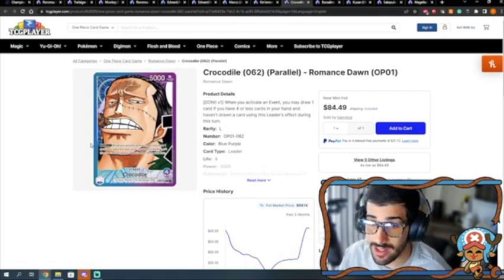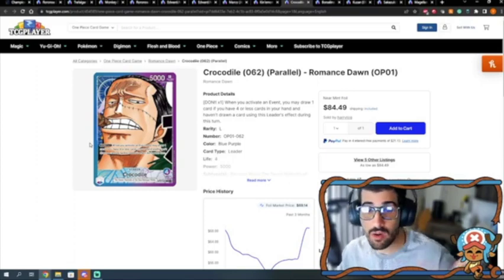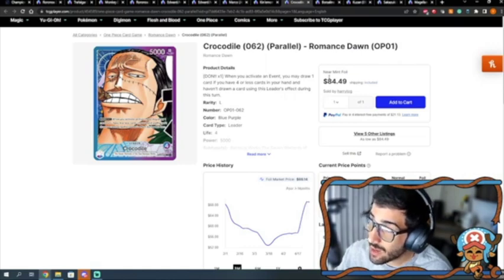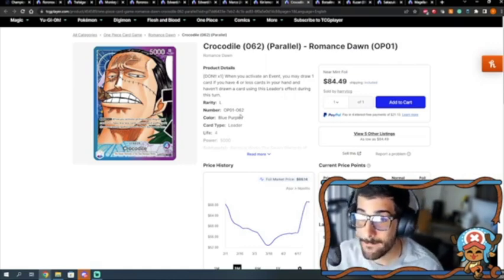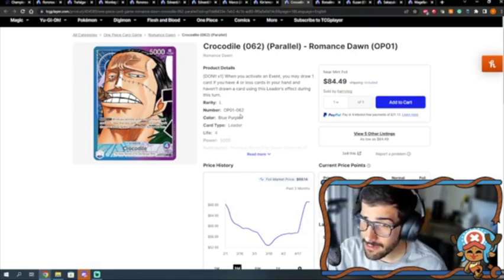We've got Crocodile. Crocodile's again from the first set. Now, this is not a card that has held value. This is not a card that is good to pick up. This is a card that, as support comes out, look at this humongous jump from 50 to now $85. For those of you that don't know, a bunch of cards are getting revealed for OP05, I want to say.